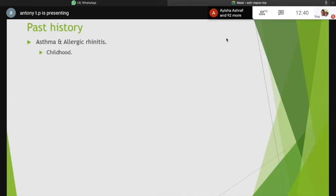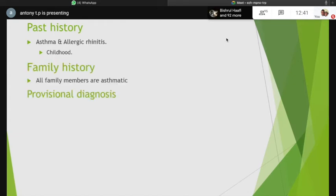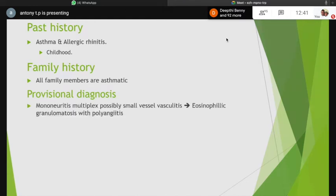Any other thing you would like to think of now? All family members are having asthma. So with this, what would usually be a provisional diagnosis? Provisional, you may be wrong. Vasculitis. Mononeuritis multiplex due to vasculitis, probably Churg-Strauss syndrome. Okay. So what is the current name for this? Eosinophilic granulomatosis with polyangiitis. So the previous term Churg-Strauss is no more used.